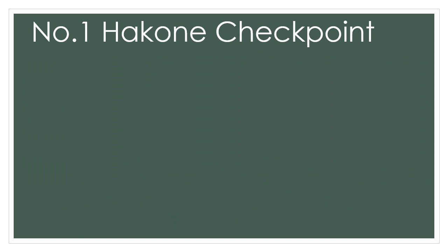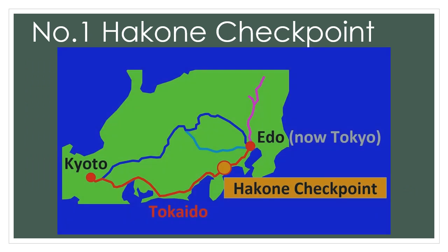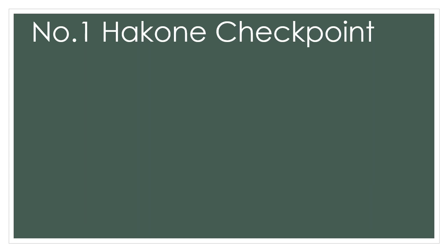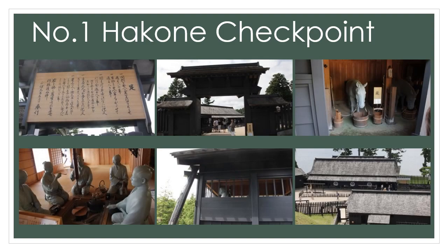Number 1. Hakone Checkpoint. Hakone Checkpoint was put in Tokaido Road by the Tokugawa Shogunate for the safety of Edo. This checkpoint is a reconstruction based on the old documents discovered in 1983. Because the details are written in the document, it is said that the state at that time, such as buildings, is restored almost faithfully.